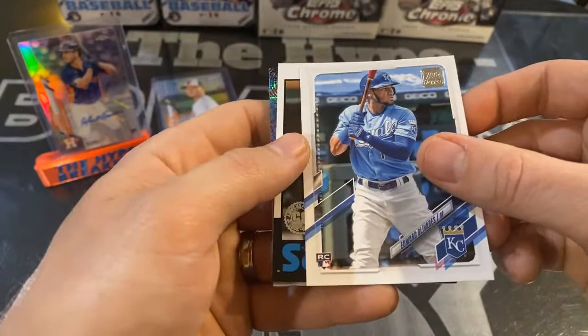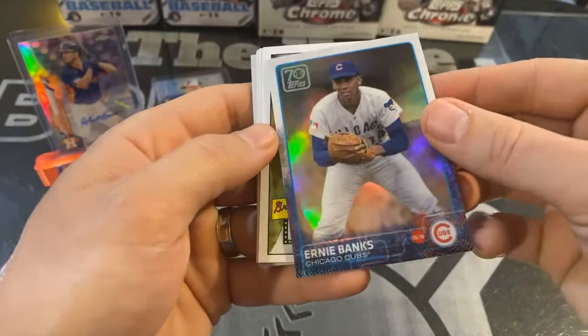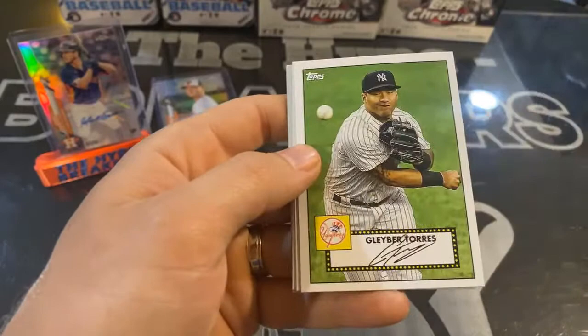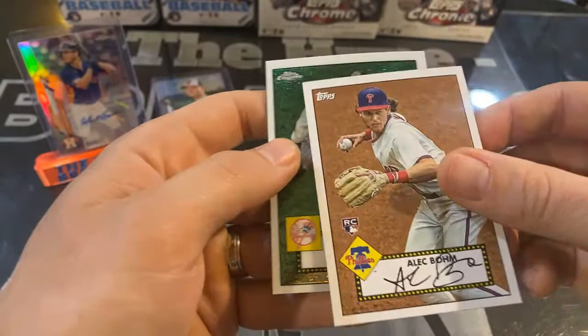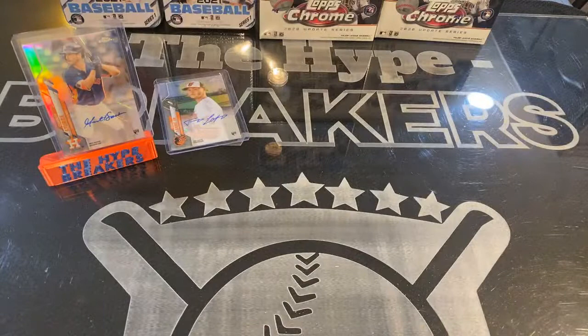Olivares. And what do we have here? Joey Gallo, 1986. And then our 70 Years of Topps is going to be Ernie Banks. Nice for the Chicago Cubs. Freddie Freeman. Joey Votto. Gleyber Torres. Strasburg. Alec Bohm. And how about another Yankee chrome refractor there? The 52 redo, Aaron Judge. And 70 Years of Topps, another Mariner, Ichiro Suzuki.